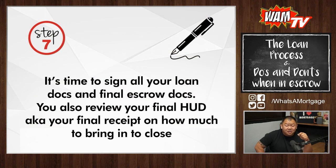So step 7. Once the docs go out, you sign. You're going to sign 2 sets of docs. You're going to sign the loan docs and escrow docs. You're going to sign the note and the deed. Also, in signing the loan docs, you're going to sign the final HUD, aka the final receipt. This is the receipt that will tell you exactly how much money to bring in for the rest of your down payment and the rest of your closing costs.